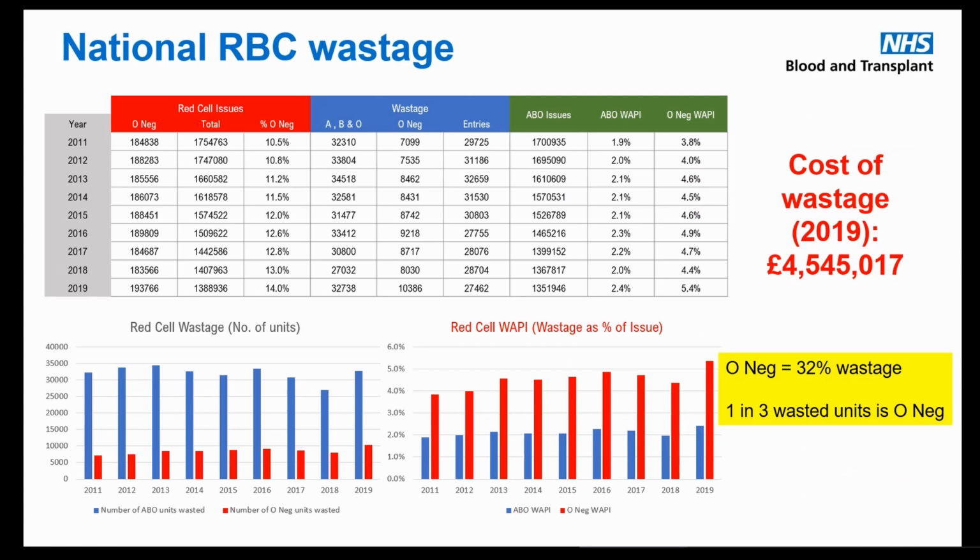Next slide, please. So a little look at wastage now. This slide here just shows you the issues and wastage for UK hospitals since 2011. We use this data to calculate something called a WAPI, which stands for wastage as a percentage of issue. This helps us see relatively the impact of wastage.